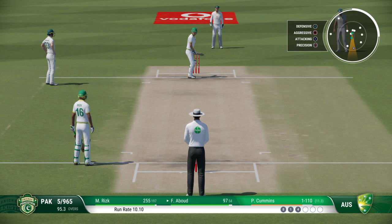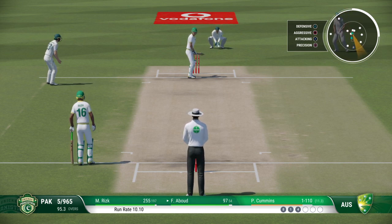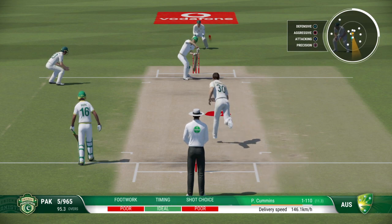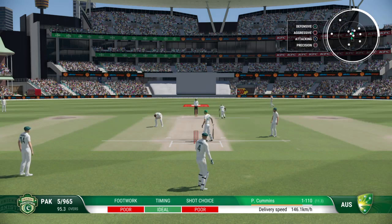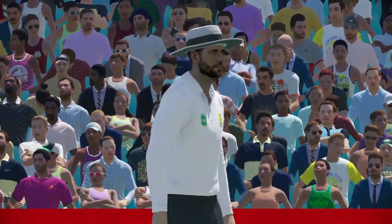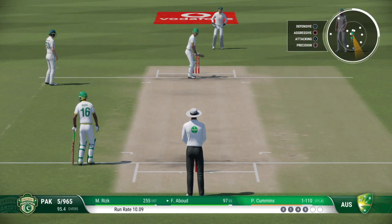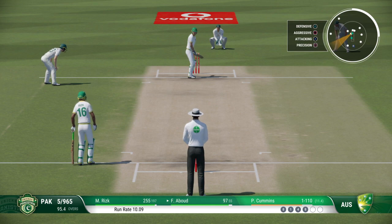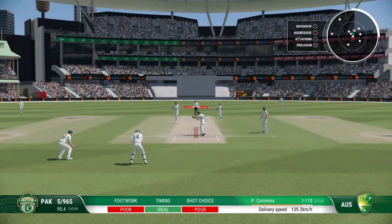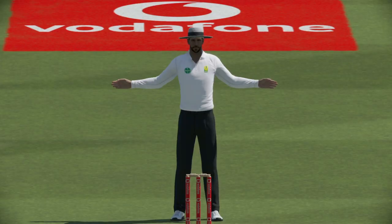Do they go full? Do they go short? A lot to ponder after the boundary. Well, that was just an awesome delivery. It whizzed past the batsman, and the umpire says that's the first of two. Bowling. Confused on what that delivery was meant to be. Terrible bowling.